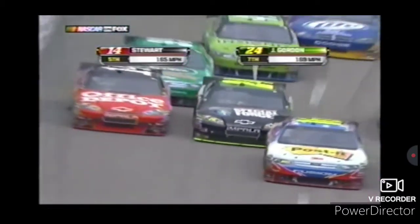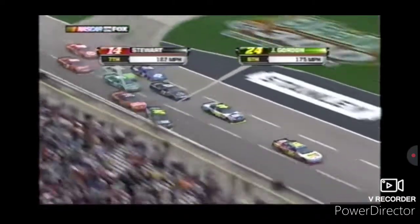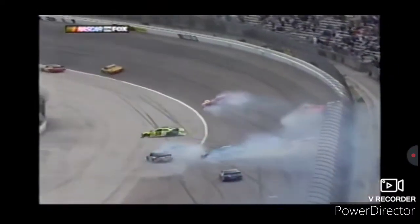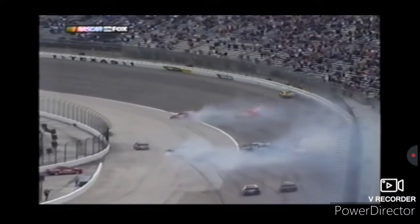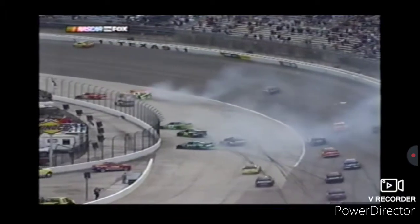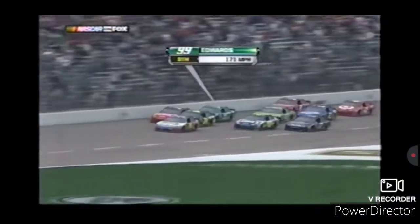I think Gordon touched Stewart a little bit. But then when he does, Edwards has got a hit into the back of the 14 of Tony Stewart. I don't think Gordon got into Stewart enough to move him. The contact from Edwards, though, what happened was Stewart broke a little momentum. Edwards had it in the 99, had that great run coming off four, and they got together. Oh, I agree. That's why Edwards got into Stewart. Gordon and Stewart getting together breaks the momentum right there.